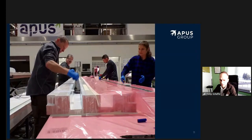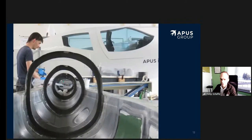Some insights in the workshop. We are very actively building those aircraft now. And what I really like in our setup is that the engineers themselves are in the workshop. We have a very small team in the workshop, they are never able to build all those parts, and our engineering department is directly connected to the workshop. So the engineers are in the workshop building those structures. Here you can see the internal structure of the APUS i2 fuselage, and in the background, one ready-built fuselage.